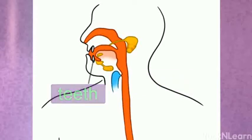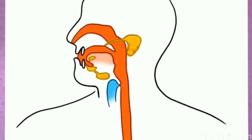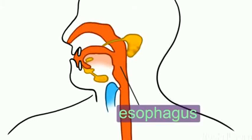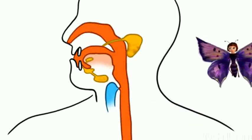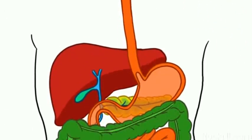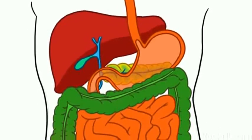When you're ready to swallow, the tongue pushes the mushed up food toward the back of your throat and into the opening of your esophagus, the second part of the digestive tract. The esophagus is a stretchy pipe that's about 10 inches long. It moves food from the back of your throat to your stomach.